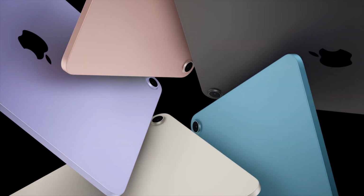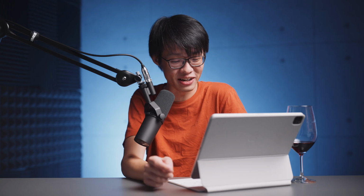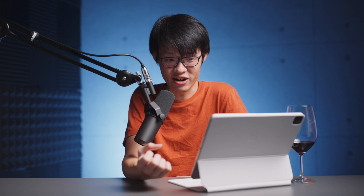iPad Air. The iPad Air now has the M1 processor. I did not see that coming. I own the M1 iPad Pro, and I thought they would make it exclusive to the iPad Pro line because it's such an incredibly powerful processor to be in an iPad product. And they put it in the iPad Air, so that's so much power in an iPad Air.